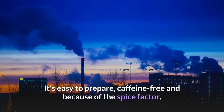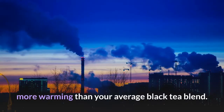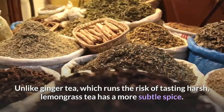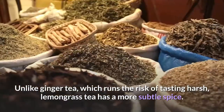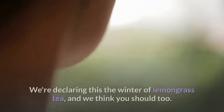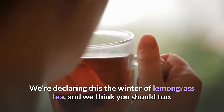It's easy to prepare, caffeine-free, and because of the spice factor, more warming than your average black tea blend. Unlike ginger tea, which runs the risk of tasting harsh, lemongrass tea has a more subtle spice. We're declaring this the winter of lemongrass tea, and we think you should too.